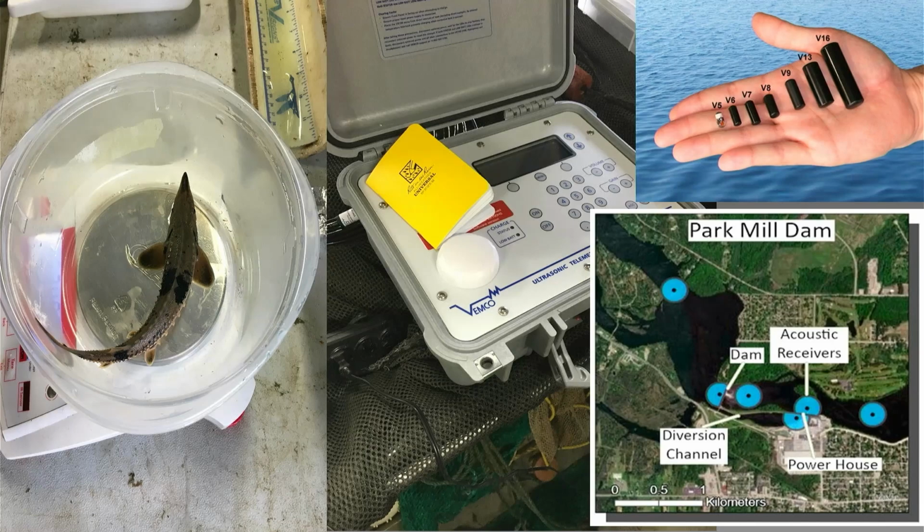Maybe some of you guys are familiar with acoustic telemetry. Some of you guys aren't. But essentially, we're just putting a tag inside the fish that transmits a signal, and then we can pick up on that signal. When you're dealing with fish this small, there's a couple of small tag options you can see on the top of the screen.